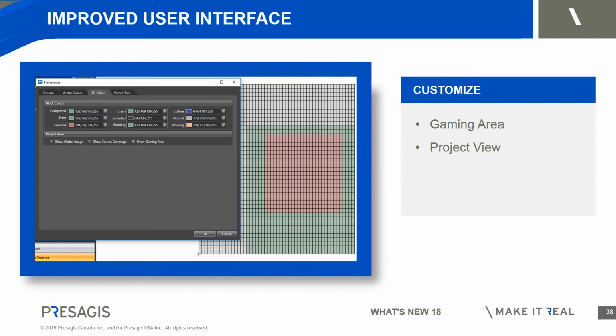Customization options have been added to both the gaming area display and the project view. In the gaming area display, you can now change any of the colors for any of the many block states. In the project view, once open, you can select which layers will automatically be added to the 2D editor. This lets you remove any additional visual noise in the viewer that you are not interested in.